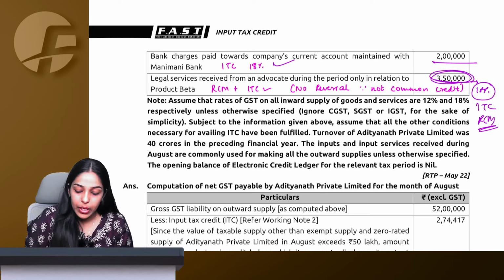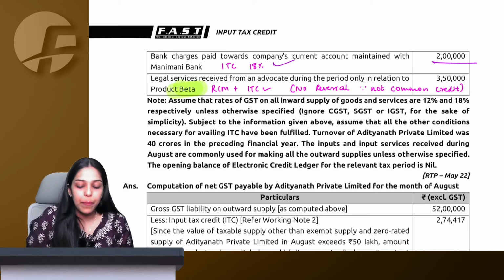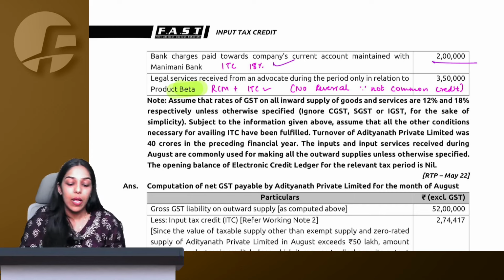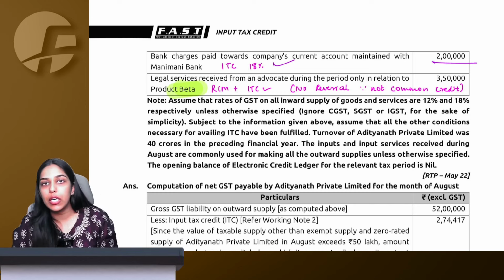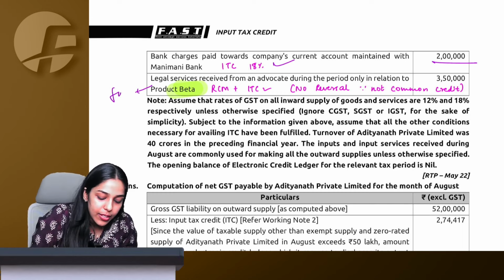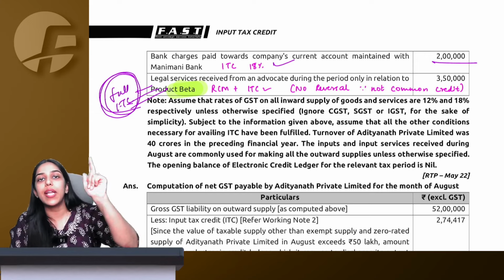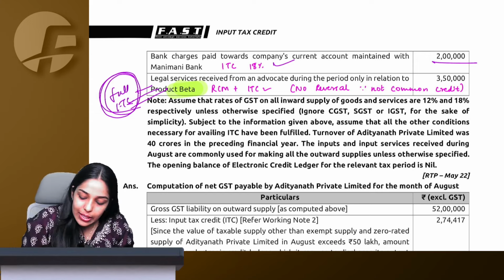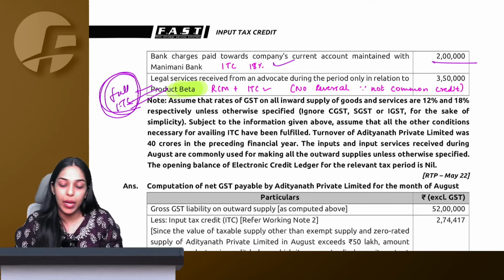will be available to me. But this is only and only in relation to product beta, and product beta is fully taxable. Therefore, this will not be a part of common credit. No Rule 42 reversal is required on the same. This full ITC you will get because it is particularly related to taxable product only. So this 3,50,000 into 18%, full ITC I will get and full RCM I have to pay.